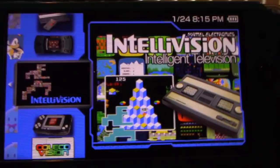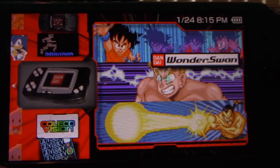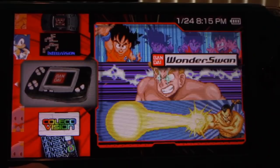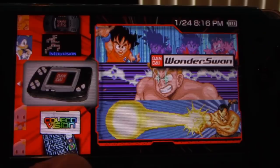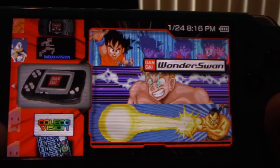Okay, moving on to Bandai Wonderswan. Oh my god. Is this possibly one of the coolest undiscovered handhelds of the 80s and 90s that you've never heard of? No. No, it's not. Well, it's undiscovered and you never heard of it, but it is the Bandai Wonderswan, and there is every game. And it is kind of shitty, but the games are in color, and it's a bunch of games you've never heard of. So, hey, I put it on here because I could. So there you go. ColecoVision.